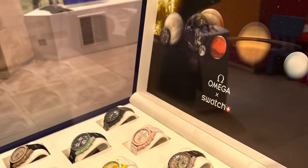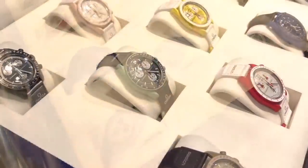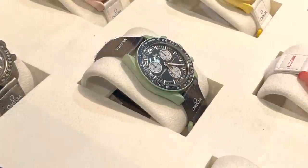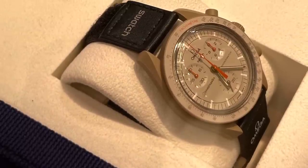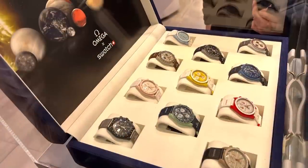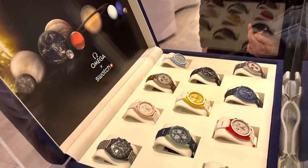Oh, and I did pop into the Swatch store to take a peek at the Omega collab that they did with the moon swatches. And it's kind of cool. You get the Omega sort of vibe on a Swatch for a fraction of the price. And from what I understand, these sell out daily, but they refresh with new deliveries. It's not limited edition. You just have to catch them.